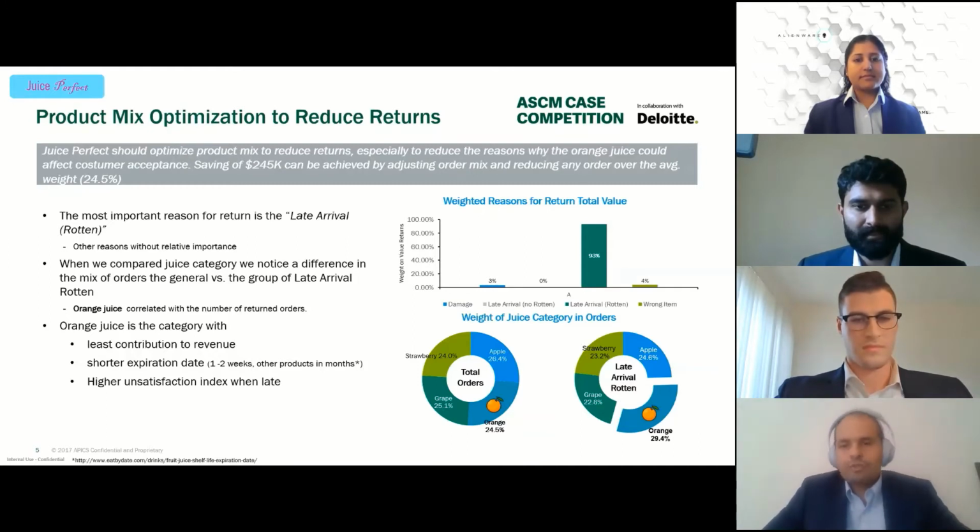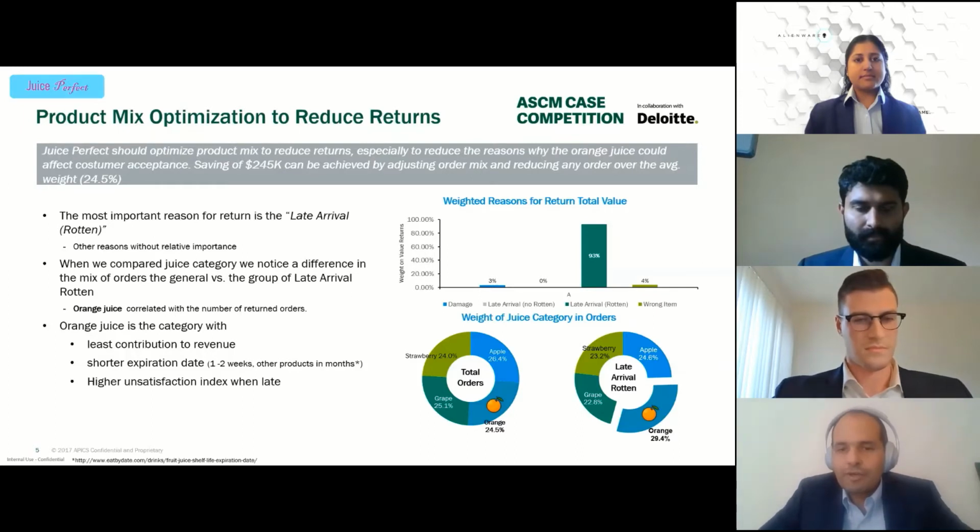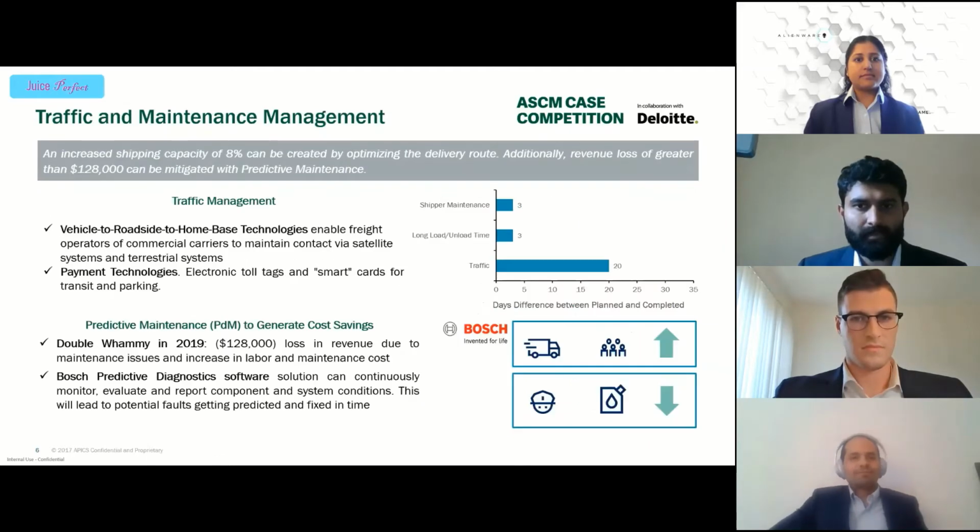So that's why we saw something interesting: it's very easy to implement. With the logistics team, you only have to manage the orders to have on top 20 to 25% of orange in the different orders. And with that simple element, you will get an improvement of almost $250,000 in savings. To the next slide, please.